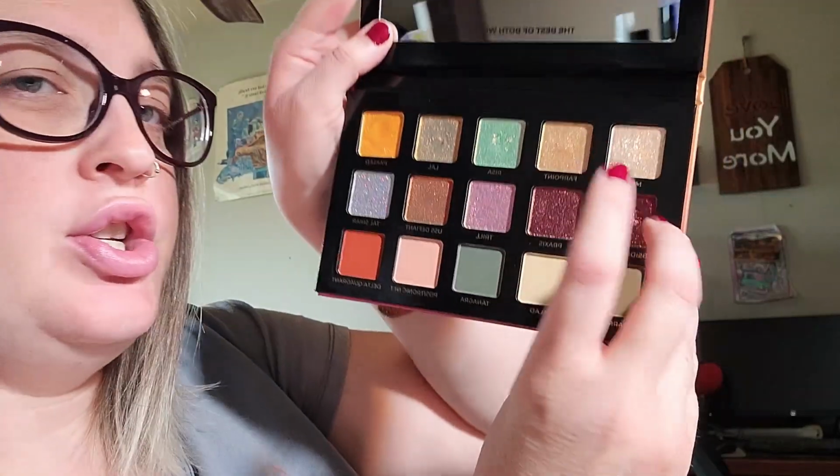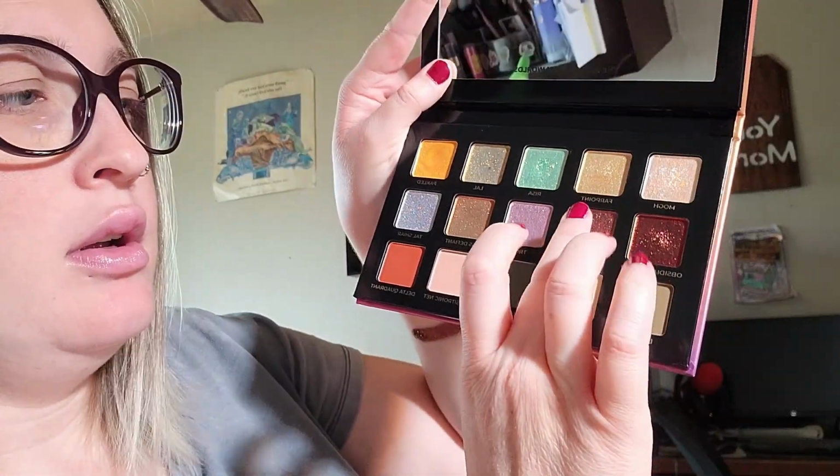Okay, then the next one is Praxis, which is kind of a maroon with a green shift. It's this one right here. I'm going to swatch it.